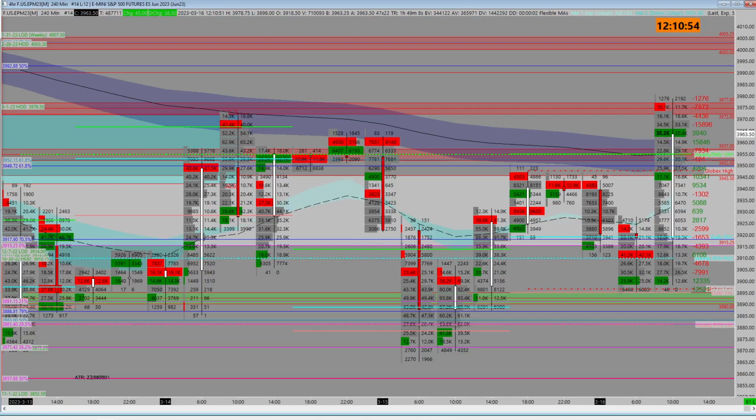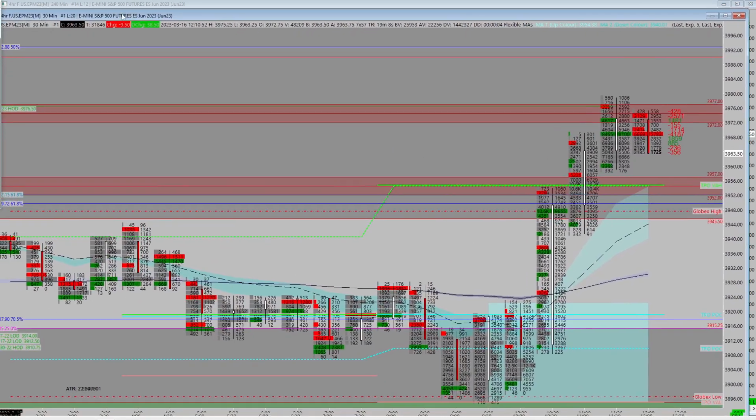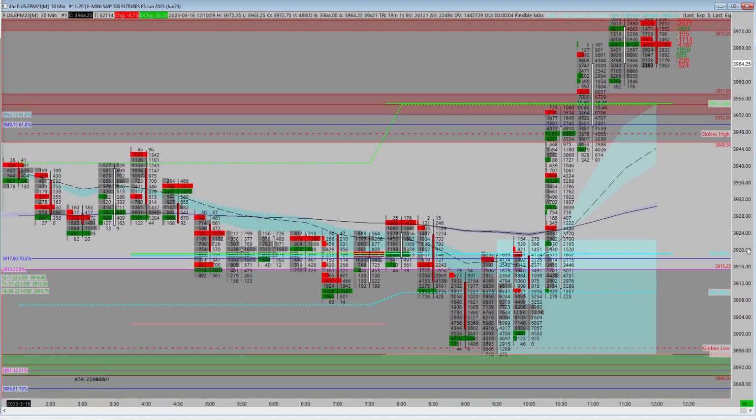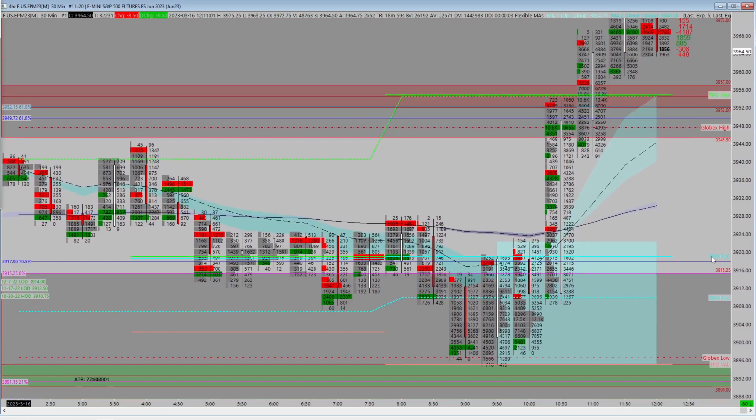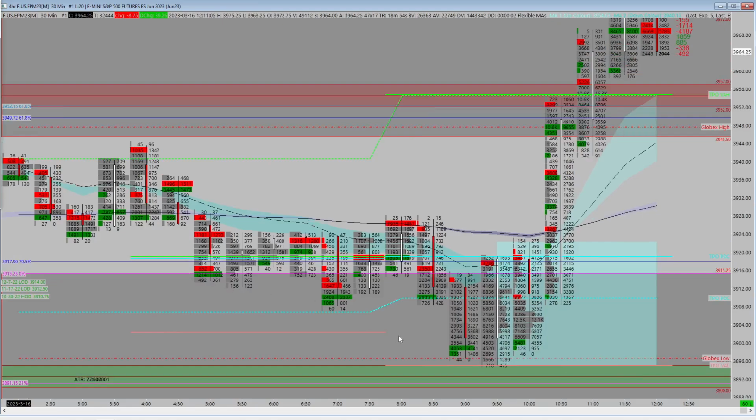So I think we should start with the 30-minute chart. So let's start from the overnight session. As you can see, from 4:30 a.m. to about 8:30ish, we consolidated over here.